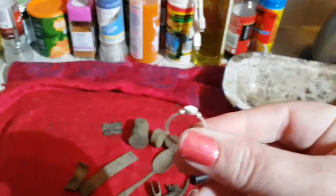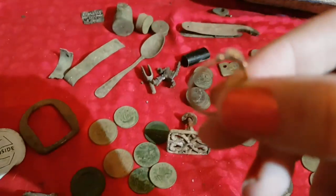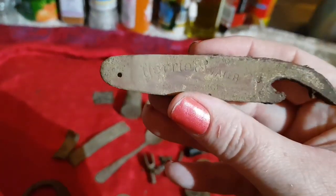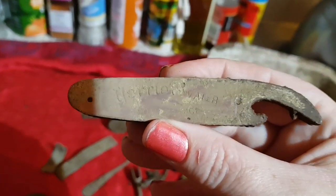Great to know. So we did find a little ring and thought it was his first silver ring find, but it's not. It's just a bit of costume jewellery, so that was a shame. This is fun as well. This is a bottle opener, but look, it's got Perrier water on it from France, which is really nice.